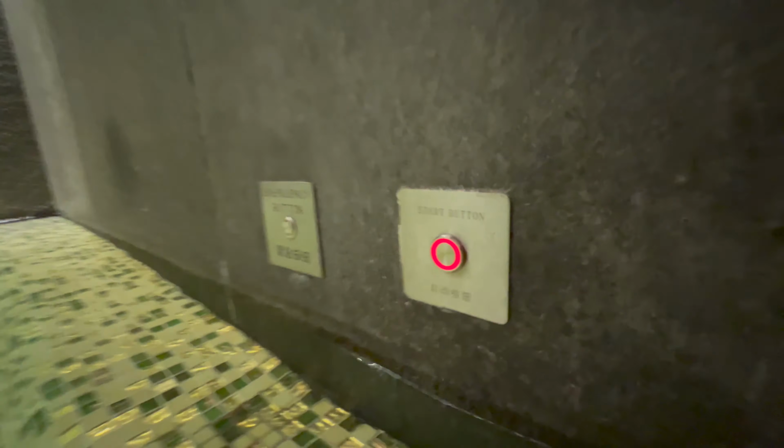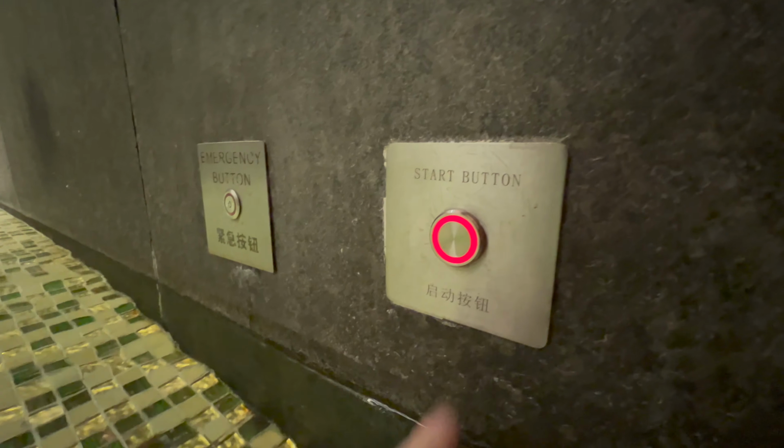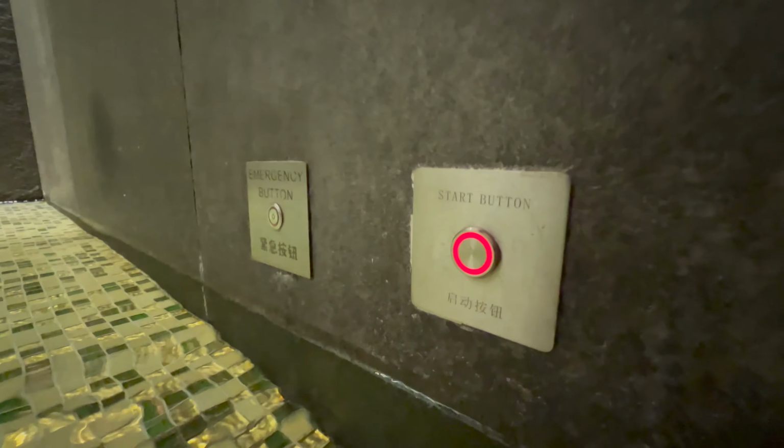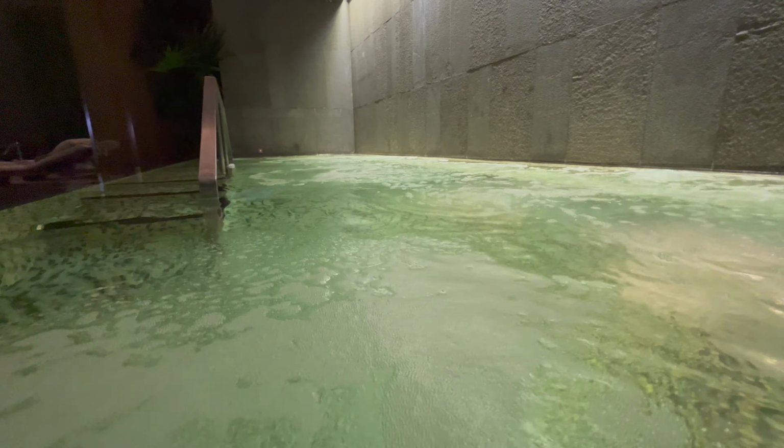Can he resist the temptation to press the red button? No, he cannot. Oh yeah. Bubbles. After a long day of walking around freezing cold Beijing, this is nice.